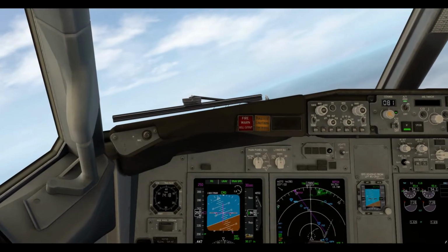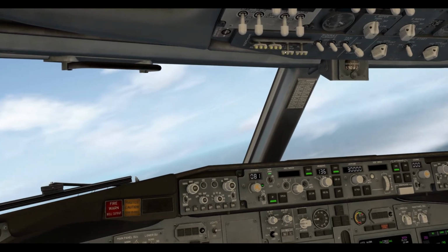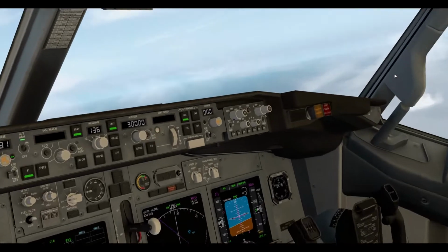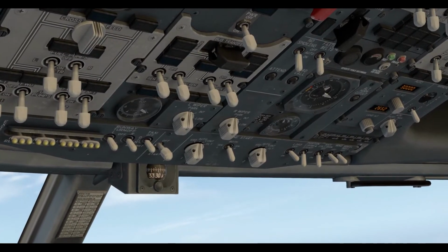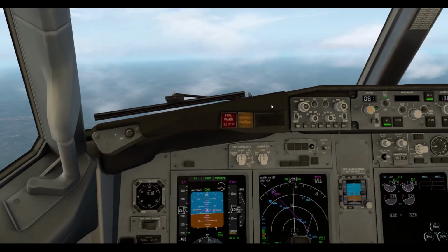Alright guys, now that we are approaching 10,000 feet, we can go ahead and turn our landing lights off. We can put our engine start switches back to auto. We can put our position light down to steady, and we can turn our fasten seatbelt signs off. And that is it until 18,000 feet.